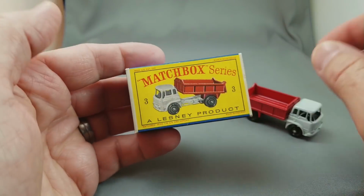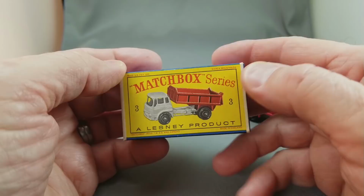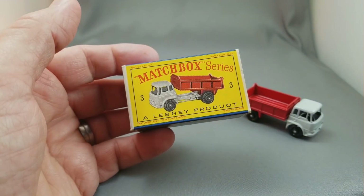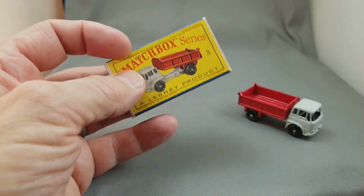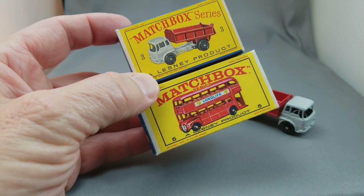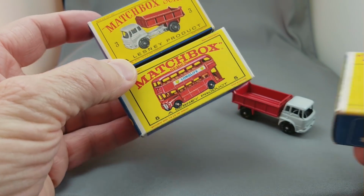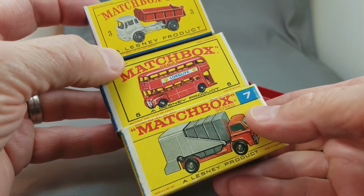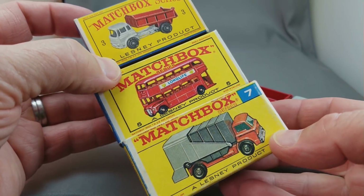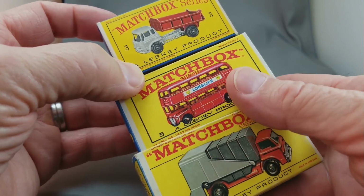Here's the original box. Now, this is the arch box with the series at the end. This is the D box. Now, Matchbox made a variety of boxes. This is the D. And this is the E, which came next. And then let's see if we have an example of the F. Yes, here is the F box. D, E, and F in the series. And this is the last box they made before they went to the superfast models.